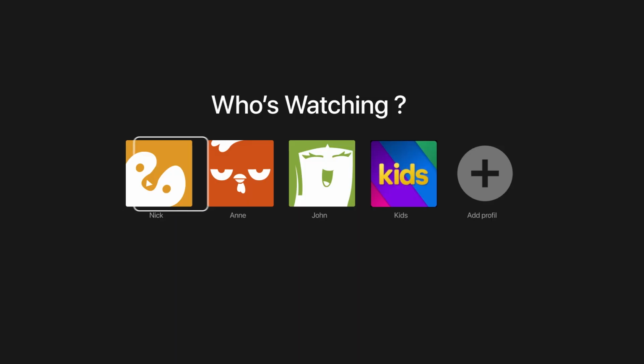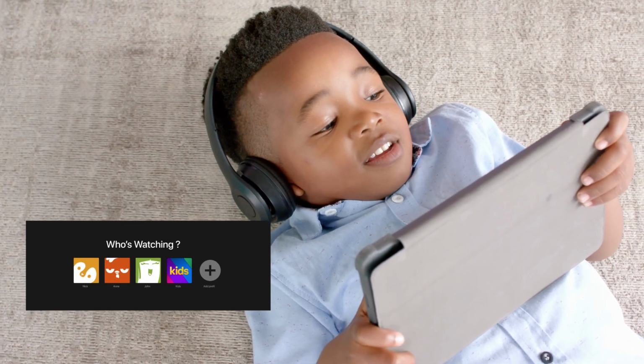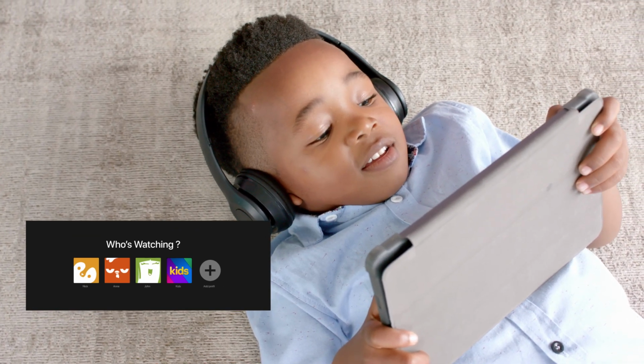For tablets, use kid-friendly profiles and safe browsing tools. These ensure your child only sees age-appropriate content.